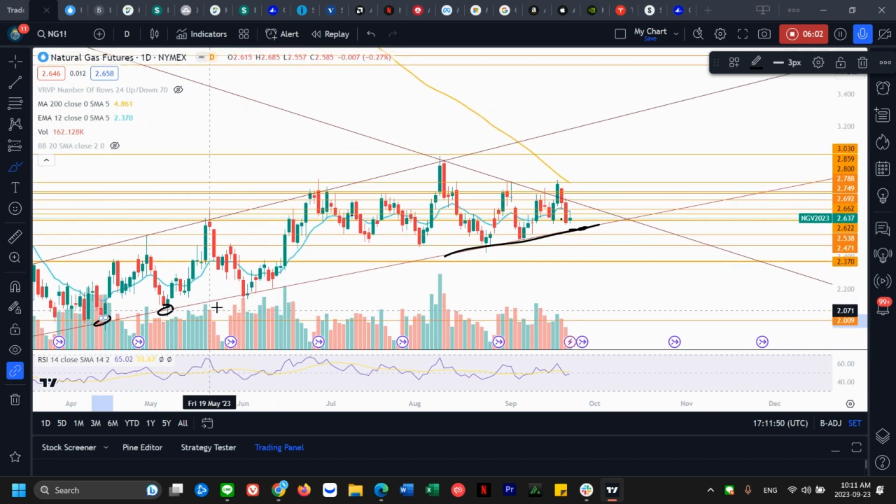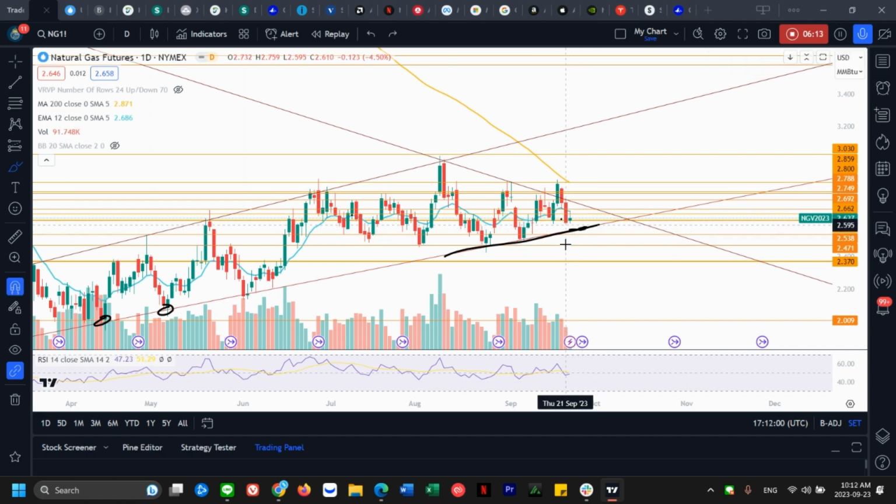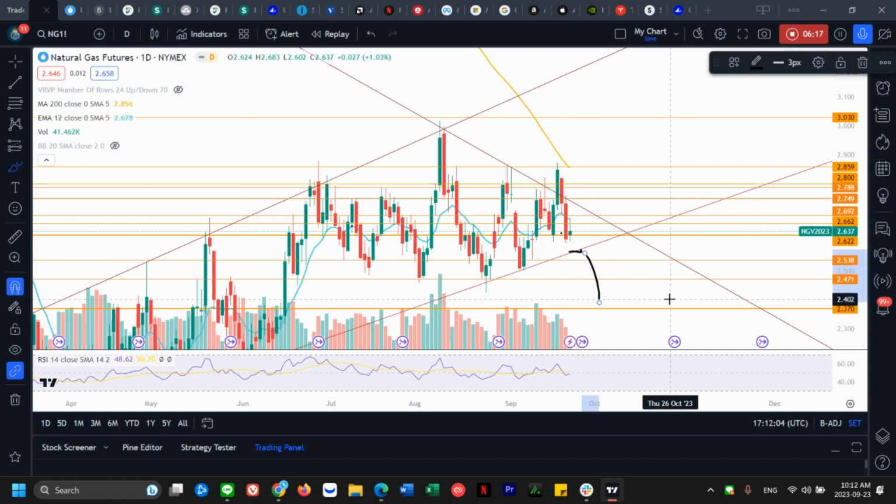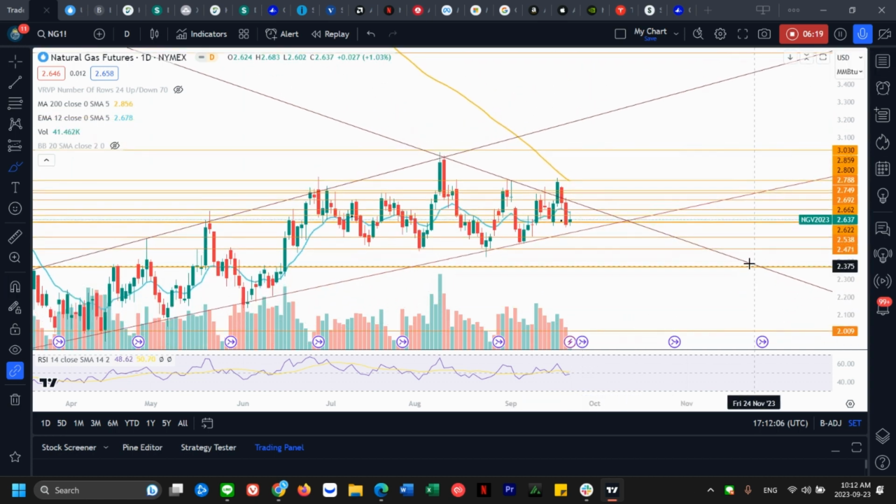Bounce, bounce, bounce, bounce, bounce, bounce. So that's been 1, 2, 3, 4, 5, 6. Come back down here again, probably bounce for the 7th time. But if it breaks, then we'll probably get increasing bear volume. Have to watch out for that going into later next week.